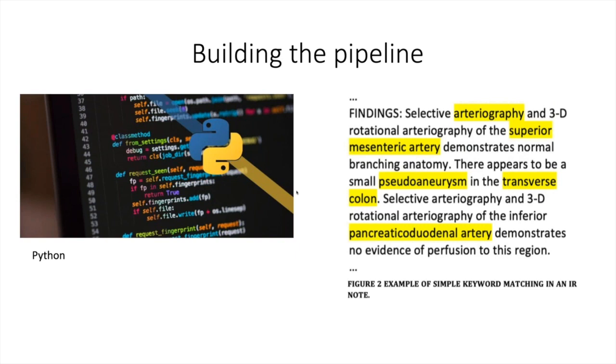So how we approached it first is through a very simple process called keyword matching. And it's exactly what it sounds like. You basically have a list of terms that you want to find, and you have the computer find it for you in different notes. But as many of you can realize, it doesn't really give you a good contextual clue. So it only tells you if it found something.